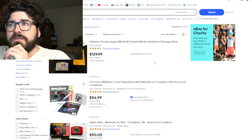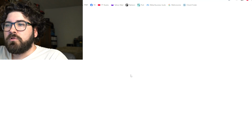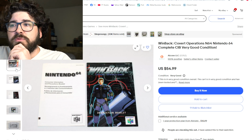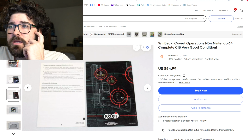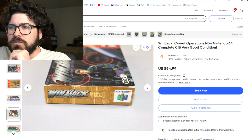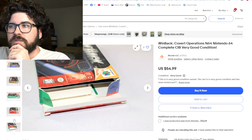A simple search for N64 complete in box. Right off the bat, I see one that I'm looking at right here. This is WinBack: Covert Operations. Me and my buddy Jonathan used to play the crap out of this game back in the day. Seller's taking some really good pictures too, which is so nice, man. It is so nice. I could tell he's using a decent camera to take pictures of this stuff too.